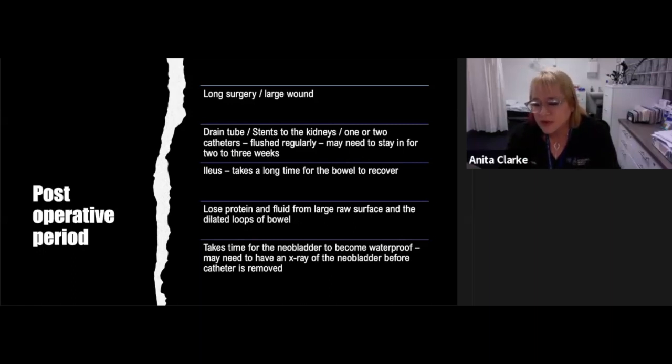The second week, things usually start to turn back on, which is good. And then usually by that third week, we're starting to get a neobladder that is starting to heal. Those big suture lines that I showed you are starting to become waterproof. We sometimes do an X-ray called a cystogram before we take out catheters, to make sure that it's all healed before the neobladder then starts to function as a bladder.